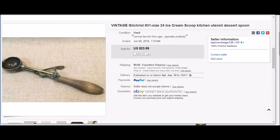A Gilchrist ice cream scoop. I've had these forever. They were in an antique booth that I used to have years ago, so I pulled these out. I had 2 of these. I put one on eBay and one on Etsy, and this one finally sold. I lowered the price a little bit to $23.99, so it's $23.99 plus shipping.